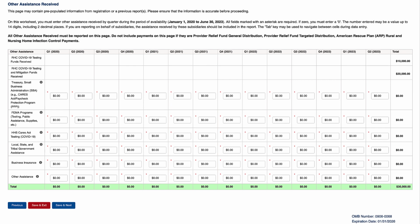All other assistance received must be reported on this page. Do not include payments on this page if they are Provider Relief Fund General Distribution, Provider Relief Fund Targeted Distribution, American Rescue Plan, ARP Rural, and Nursing Home Infection Control payments. This page may contain pre-populated information. Please verify for accuracy. The system will auto-populate RHC COVID-19 testing funds and RHC COVID-19 testing and mitigation funds separately. You will enter expenses against payments that have been received.